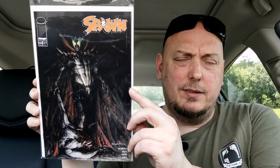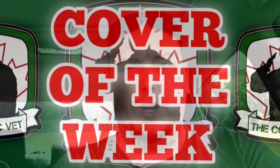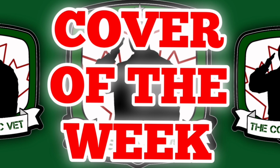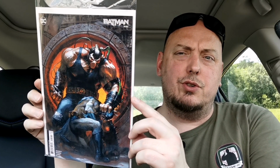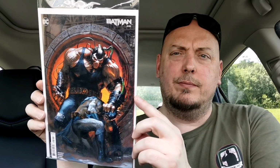Hardcore Spawn fans are probably going to disagree with me and say that this is, but I went with a different book for cover of the week. And this next book is just that. It's cover of the week. Cover of the week belongs to Gabriel Dell'Otto with issue 149, the B cover variant for Batman. And this is just gorgeous.